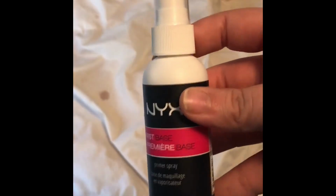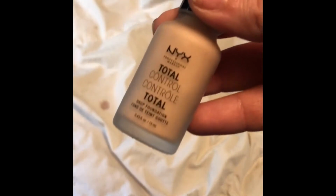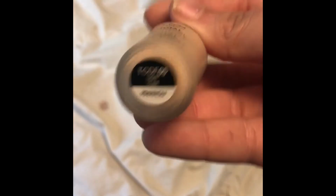Next, I'm using the NYX First Base Primer all over my face to get it ready for foundation. For foundation, I'm using the NYX Total Coverage Foundation in the shade Light. I put this all over my face and I blend it using a beauty blender. This foundation, I would say, is medium to full coverage, and I think it's just a really nice foundation.